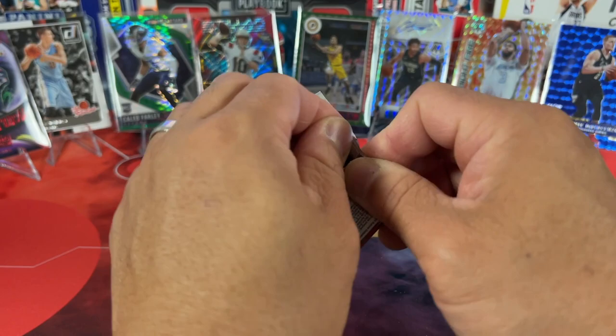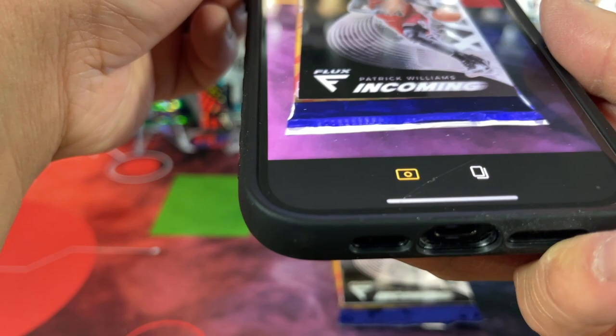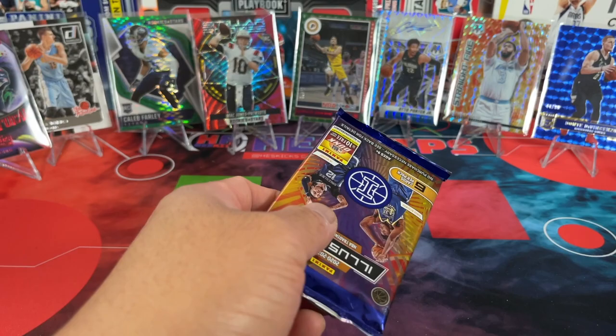P. Will incoming. I don't know. Actually, I'm going to look at that. Because, you know what? I don't know these cards very well. And some of them are short prints and I don't know. And I doubt this is one, because it doesn't look like one. It's pretty weak sauce. $1. Okay, that's what I'm talking about. That's what I'm talking about.